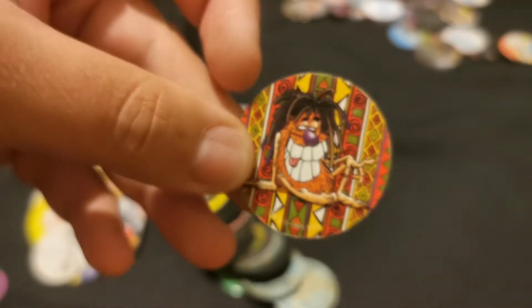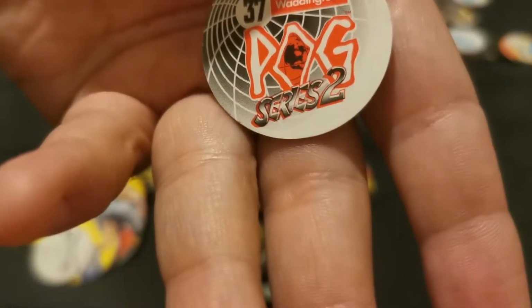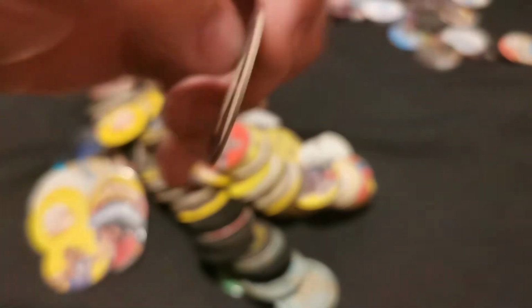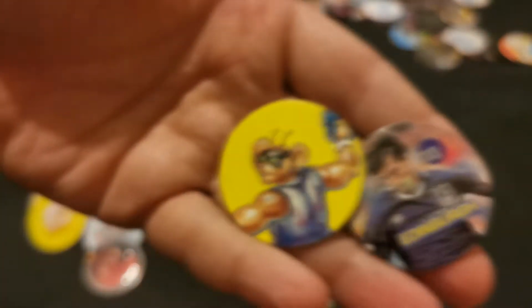And that's yep. RoboPog. These are from the POG series 2. Ziggs, whatever that is. Got another witch. This video will be really long, so I'm just going to kind of start getting through them.